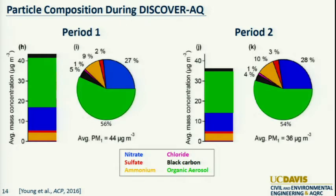So if we look at what we observed in Fresno during DISCOVER-AQ, and I'm just going to break it into these two pollution episodes, episode one and episode two, what we see is that a little over half of the total particulate matter, this is PM1 in this case, although we didn't see very much between 1 and 2.5 microns from some other measurements, so this is nominally PM2.5, is about half organic. And then 40% or so is nitrate and ammonium. So the sum of that blue and that orange there is our ammonium nitrate.